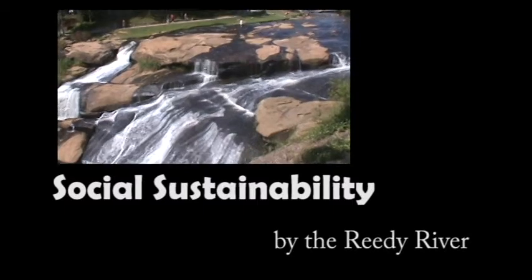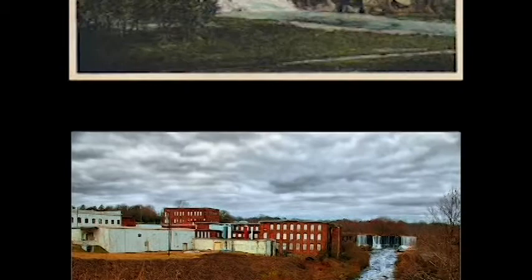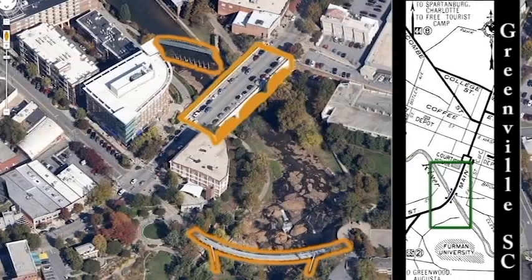Greenville, South Carolina, also formerly known as the textile center of the South, grew outwards from the Reedy River. The river was vital to Greenville's mills and factories and can be seen in early Greenville depictions. Around the Reedy River, an important social area has emerged, marked by three bridges.